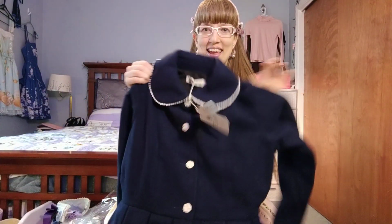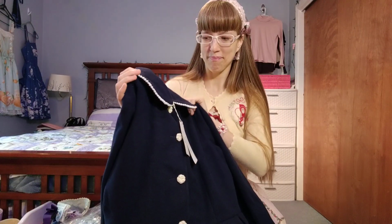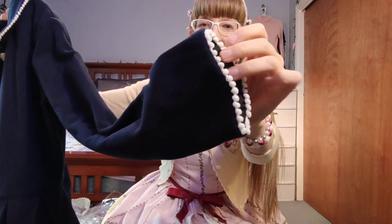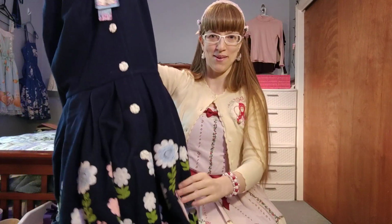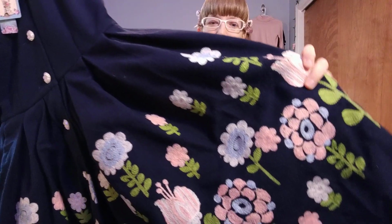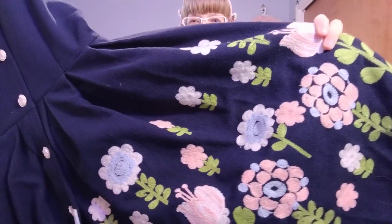Here it is. It has a nice little Peter Pan collar and then a little bit of lace on the sleeves, like that pom-pom kind of lace that used to be kind of popular in the old school days. And then the gorgeous embroidery. And this is just as cool as I hoped it would be.